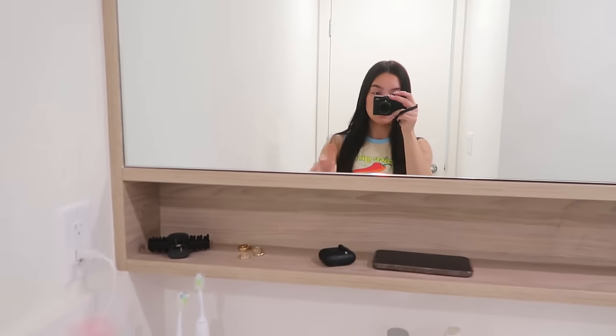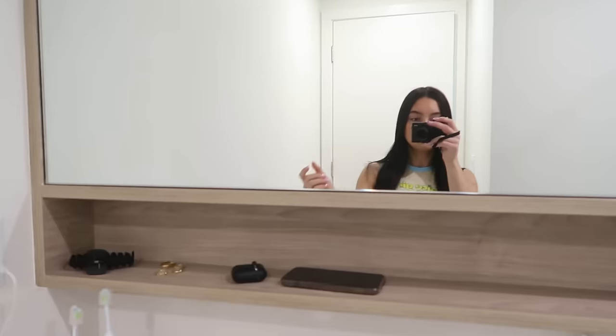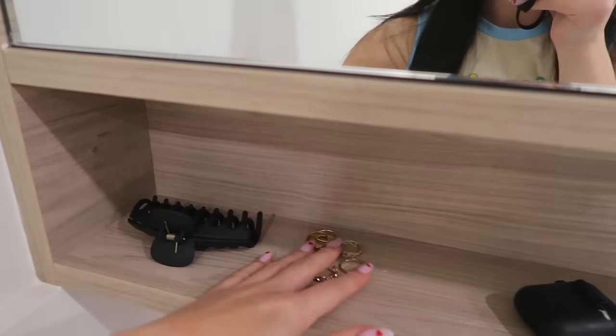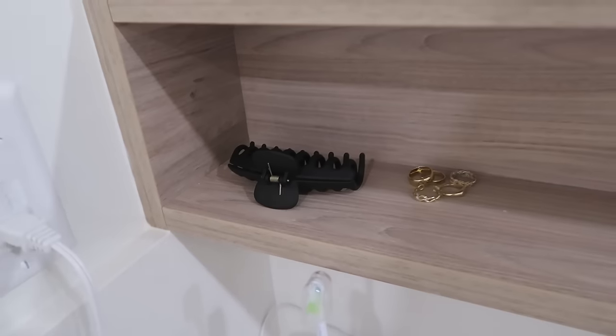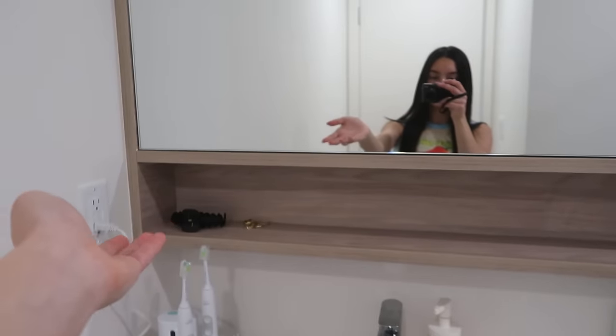I honestly really like this ledge here. Honestly, I have no idea what the ledge is technically meant for. It's really random. If you guys know what this is meant for, let me know because I have no idea. But what I've been putting on here is, when I get ready and do my makeup, I'll just have my phone like that and I'm watching Netflix, so it's kind of perfect for that. And then I've just been leaving a clip here with my rings, but I don't want to make it obviously too cluttered. This is usually not on there on my phone. I usually just have this on here and then I put my rings on in the morning, so I still need to put my rings on. But yeah, I don't know what to use this ledge for other than that.